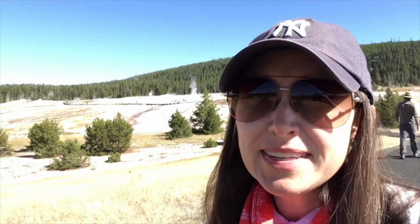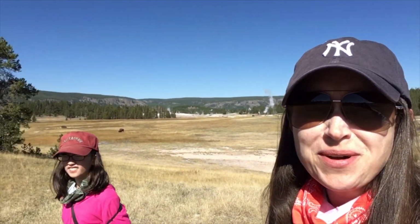We're up at Yellowstone, surrounded by geysers. There's even some buffalo way out there. And behind me is Old Faithful, somewhere behind me. And so we're just waiting. It's supposed to erupt in about 20 minutes or so.